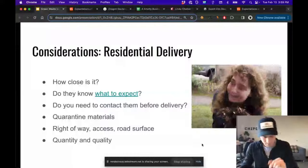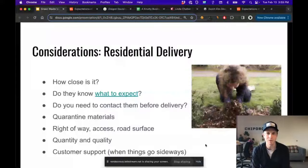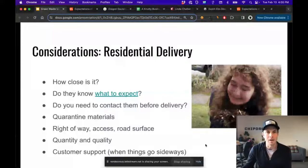Oh yeah, I almost forgot. Customer support. So, we're kind of sitting on this residential delivery section for a long time, but it is a really cool thing. And the other thing that I think a lot of arborists maybe are a little gun shy about when it comes to this, the thing you don't realize is the homeowners who want this material are really excited about it. It provides a huge value to plants.